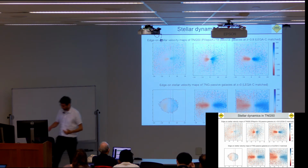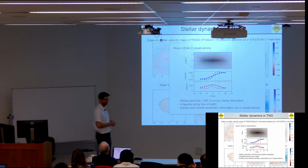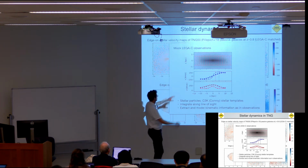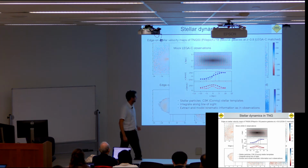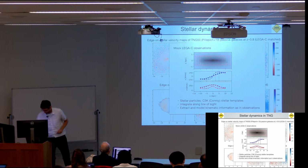Now, of course, to make quantitative sense of this, we need to take these beautiful TNG data and make them as horrible looking as the LEGA-C kinematic data cubes by convolving them, putting our slit and our spatial elements on top of it, and extracting kinematic information in exactly the same way as we did for LEGA-C. And this is where this story stops. I don't have an answer for you. Does V over sigma evolve the same way in TNG or not? We simply don't know yet. We're working on it. I'll get to who is doing this in a second.